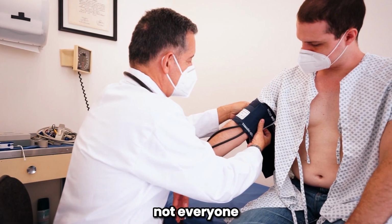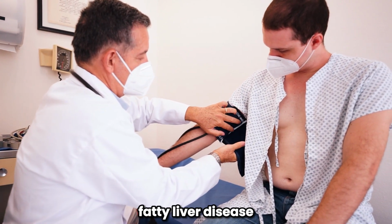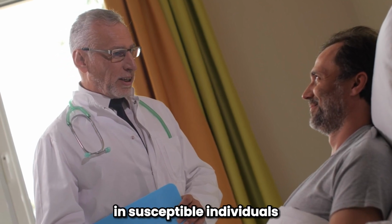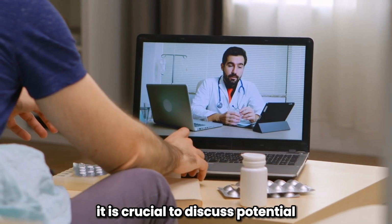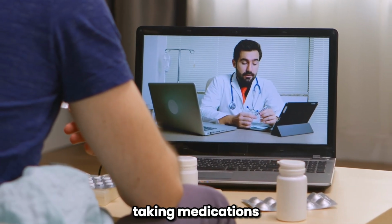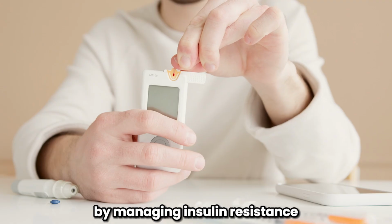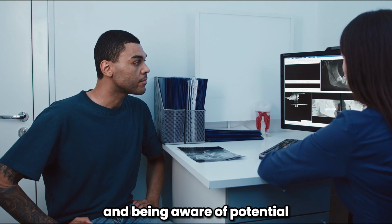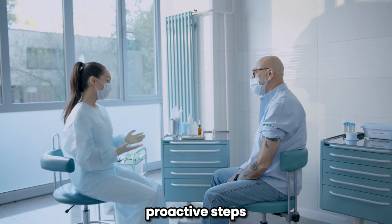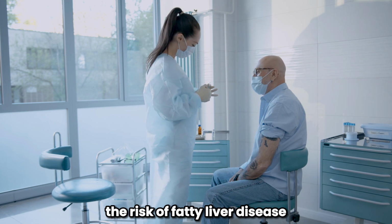It is important to note that not everyone who takes these medications or is exposed to toxins will develop fatty liver disease. Still, these factors can contribute to its development in susceptible individuals. It is crucial to discuss potential liver-related side effects with healthcare professionals when taking medications and to minimize exposure to toxins whenever possible. By managing insulin resistance and being aware of potential liver-related side effects of medications and toxins, we can take proactive steps towards preventing or minimizing the risk of fatty liver disease.